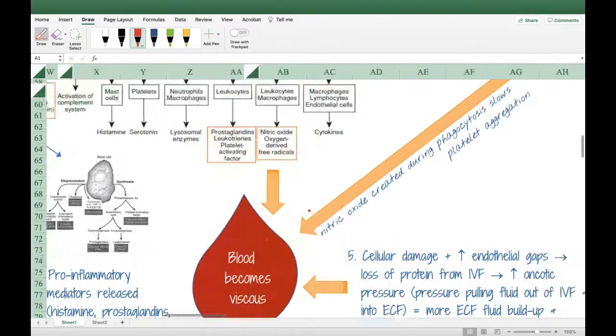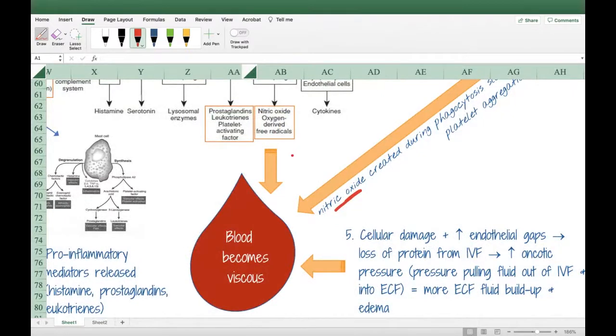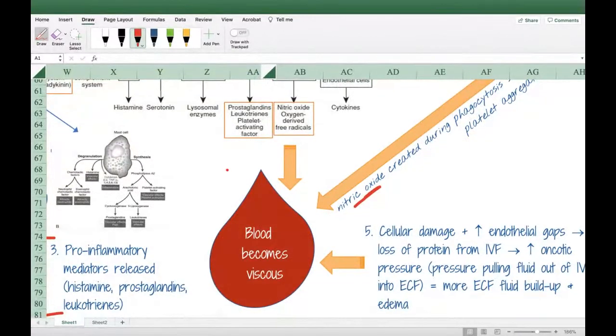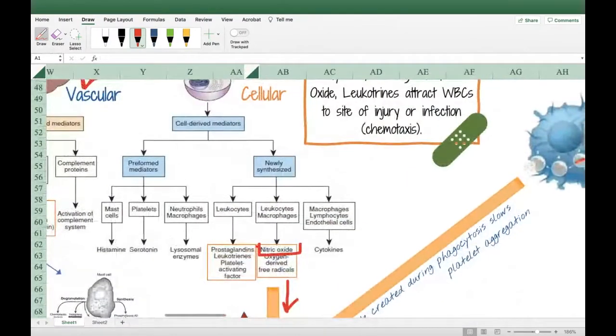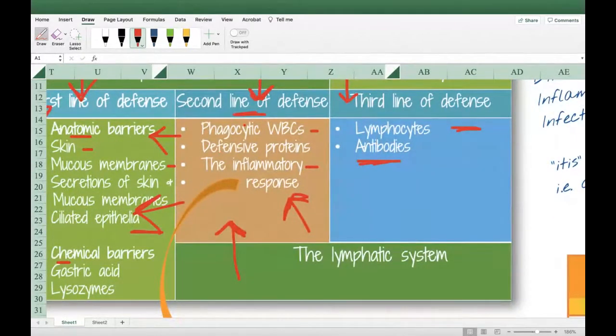And there are some other things that contribute to this: nitric oxide that's coming from phagocytosis, which we'll talk about later, so don't panic. And also during the macrophage processes, the early processes of the inflammatory response, we are having nitric oxide released as well, and that's all contributing, we'll talk about it later, to this not necessarily problem, but this thick kind of blood or viscous blood in that area. So that's really the overview of what's going on in terms of the vascular response. So let's go back up here. What we just talked about was, again, the second line of defense.